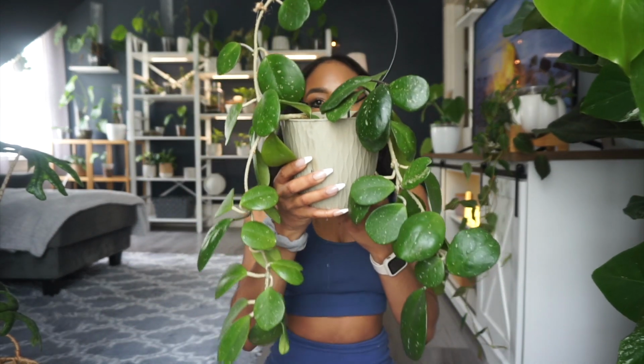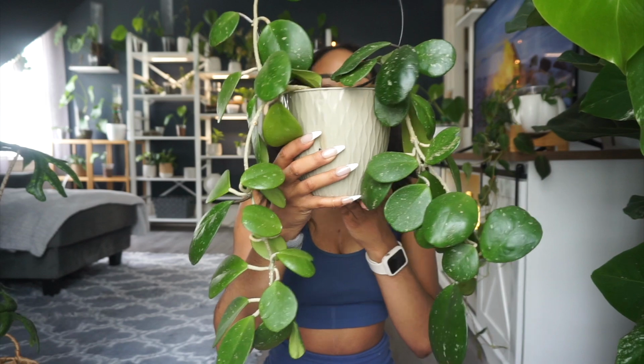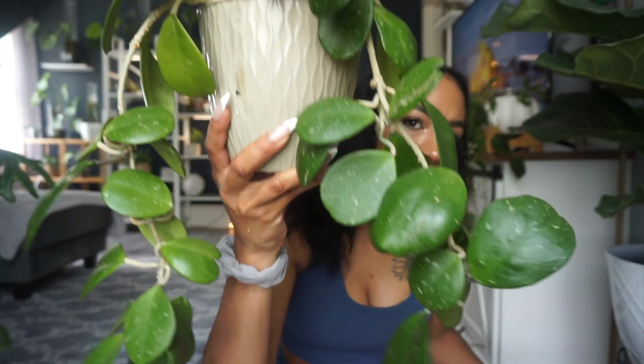BRB! Okay guys, this is my mother plant of my Hoya obovata. Let me back it up so you can see the whole thing. It's literally dripping all over me. Probably has little bugs coming out of the water. We transferred her to this pot so long ago, and I promise you when I did, it didn't grow for like 6 months. Probably even longer if I'm being honest.